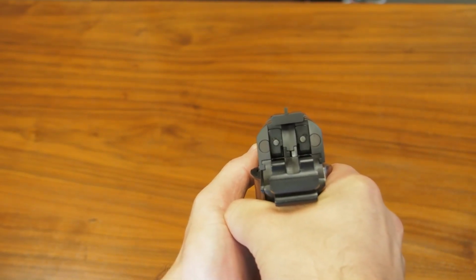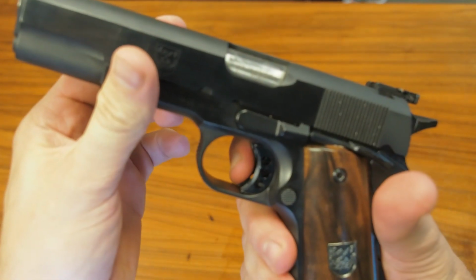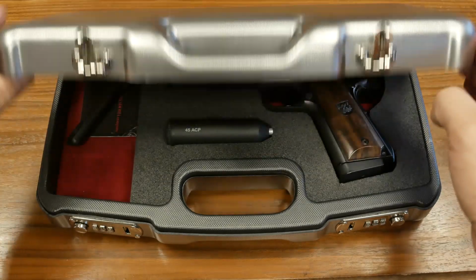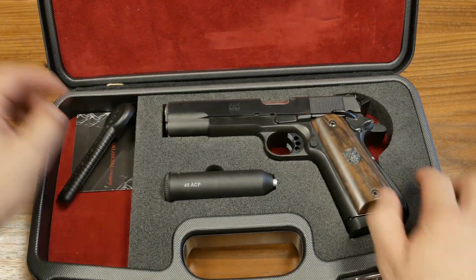And this all-steel monster weighs just a hair over 4 pounds unloaded. Wow. As you saw, the Arsenal 1911 comes in this fancy aluminum locked case that's velvet lined. Very appropriate if you're going to be dropping this kind of cheese on a double 1911.